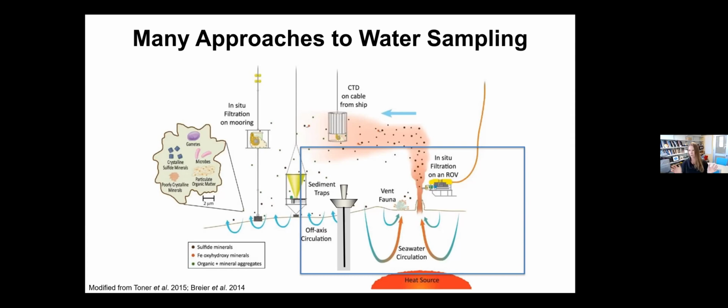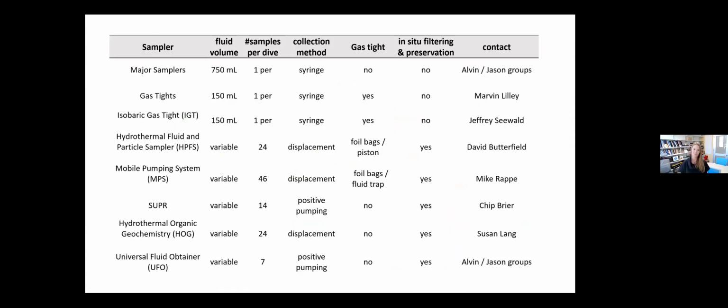There's a whole myriad of tools that we aren't talking about, just so you know. This is a table that Susan Lang put together of the samplers, some of the major samplers that we're going to be covering today. Not just major samplers, large samplers, I guess is the word I should be using. And sort of, the volume of fluid you can collect, how many samples you can get per dive, what the method is for the collection, whether or not the samples are gas type, whether or not you can do in situ preservation, and who to contact. So one of the reasons I did want us to record this is so that you could go back and look at this table if there's someone you want to follow up with about this.